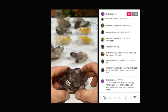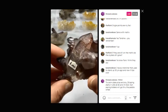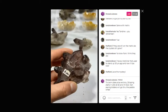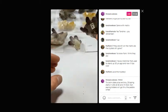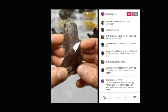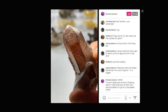So this is a really nice aesthetic crystal. It sets up like that. And it's got really nice inclusions, you can see there. That one is 937. This is the SKU. And everything else is under 200. This one is a nice double crystal, and you can see the inclusions.